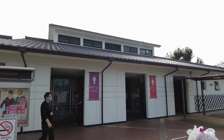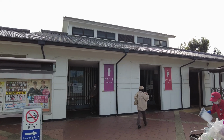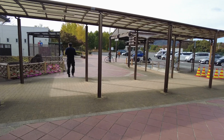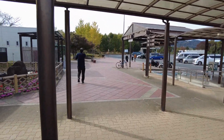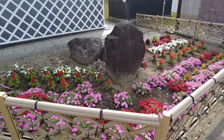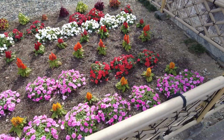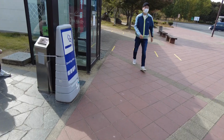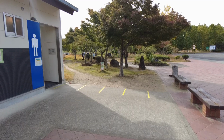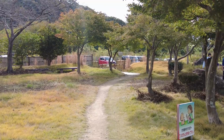Here's the bathroom, and you can see it's kind of a traditional building. It is modern, but looks pretty nice. Nice little flower garden here. And then looks like some more toilets over here. And then right back here is a, it's called a welcome gate.